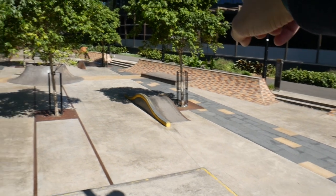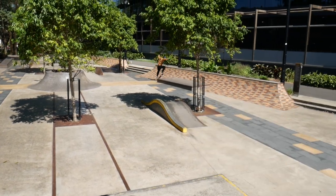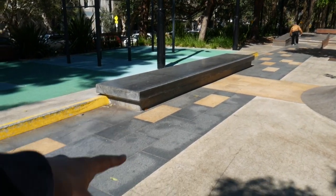But yeah, the brick quarter pipe, like what Jeff did, is sick because there's a manual pad with a little ledge there and you can grind over the top of it. A little hump that has a slappy curb that goes up and over too, which is also sick. So that's the first granite ledge over there. I'm going to move over there and show you guys. Yeah, nice long granite ledge with the pavers in the bottom.